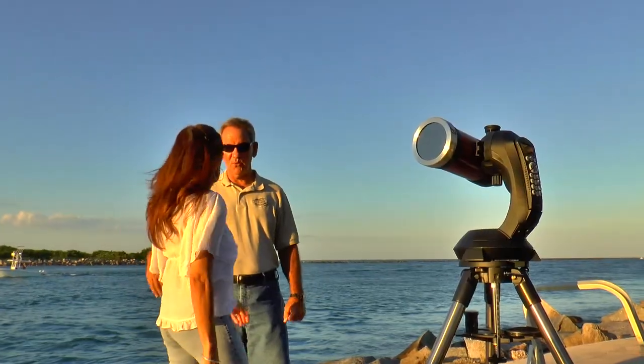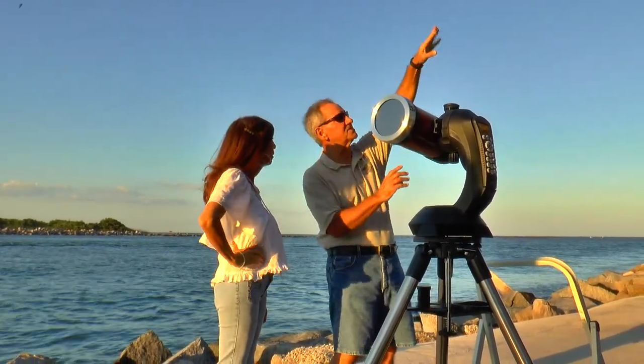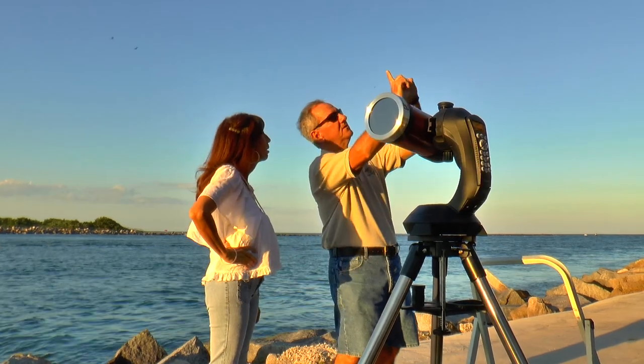There are, and do you know what it looks like? See how the moon looks right now? That's what Venus looks like through a telescope. Not with the stuff on it, but it's like this one. It's half illuminated.